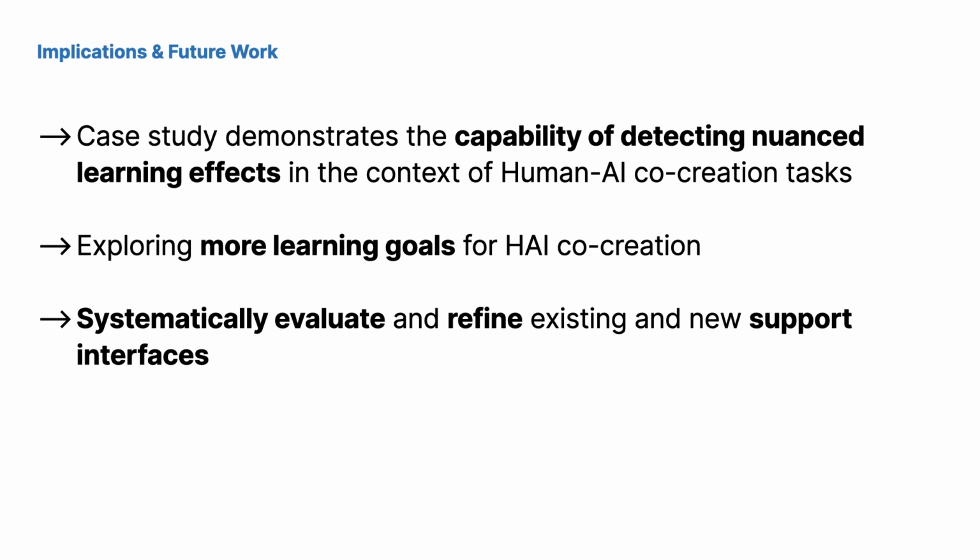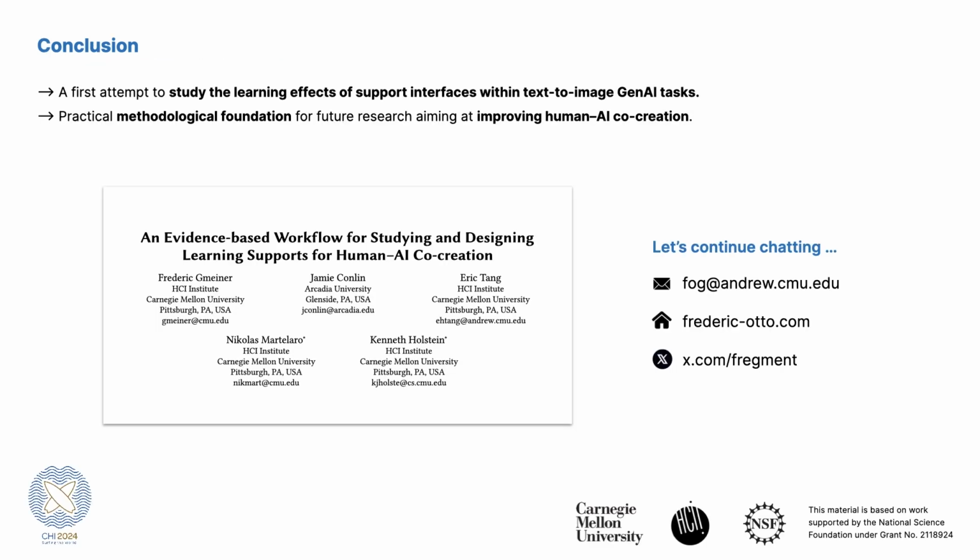In conclusion, our study revealed different learning effects for both interfaces, which demonstrates that our workflow is capable of detecting nuanced learning effects in the context of human-AI co-creation tasks. This approach can be leveraged to explore further learning goals and to evaluate and refine learning support interfaces for human-AI co-creation systematically.